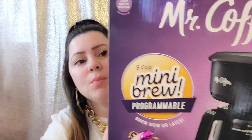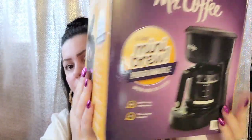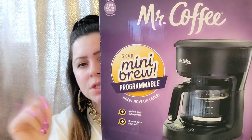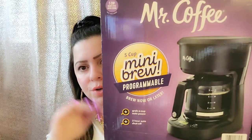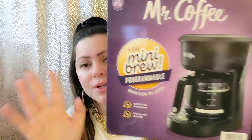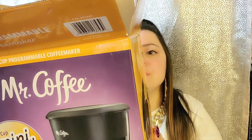I purchased a Mr. Coffee little mini brew. Let me get closer. I did get rid of my other one because I had it for a while and I just wanted something small and convenient. I didn't want to spend too much money. I was actually looking to purchase a pink one, but then they wanted too much money and I'd rather not get it right now. So yeah, I got this and I made my first pot of coffee and it was good. So definitely enjoy this. It holds up to 5 cups and yeah, it's really cute and small. I like that. So I got that.